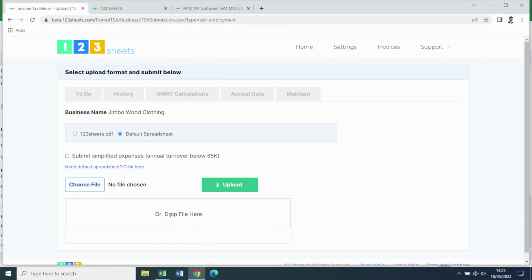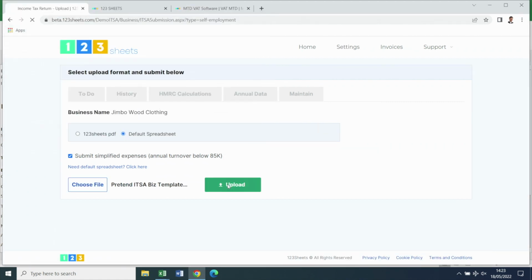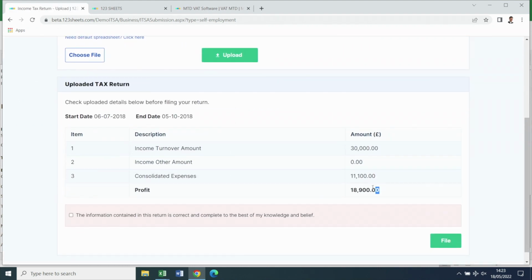I can either drag and drop the spreadsheet, or I can choose the file. I needed to choose simplified expenses, and then go and choose the file. It's that one, and upload that data. 18,900, there it is, and there's my 2 figures that I've mapped. Okay, that's exactly what I'm expecting.